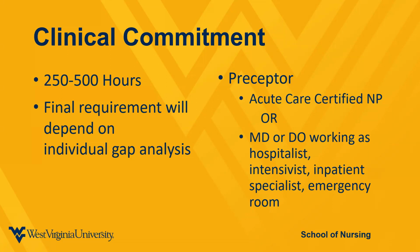Your preceptor can be an acute care certified nurse practitioner, or you can have a physician, MD or DO, that works as a hospitalist, an intensivist, an inpatient specialist, or in an emergency room. Unfortunately, we cannot use family nurse practitioners who are serving as hospitalists or in acute care, because again, this is an acute care program. Even if they've been a hospitalist for 20 years, unfortunately, they can't be preceptors.